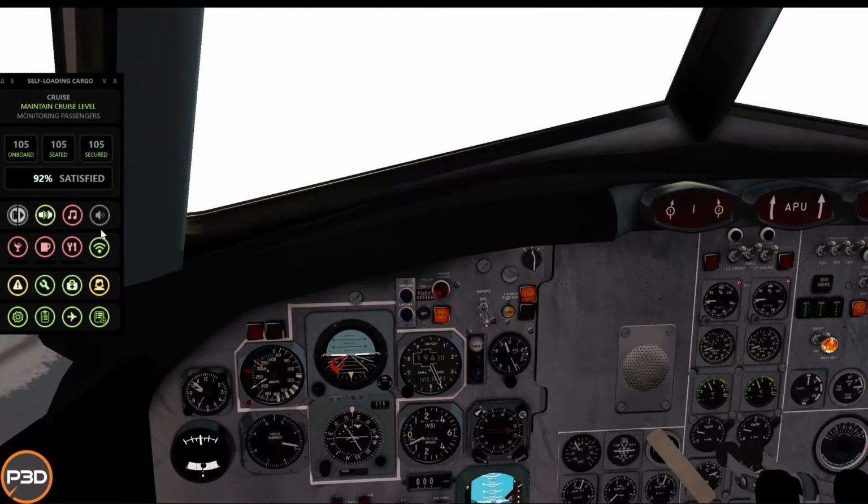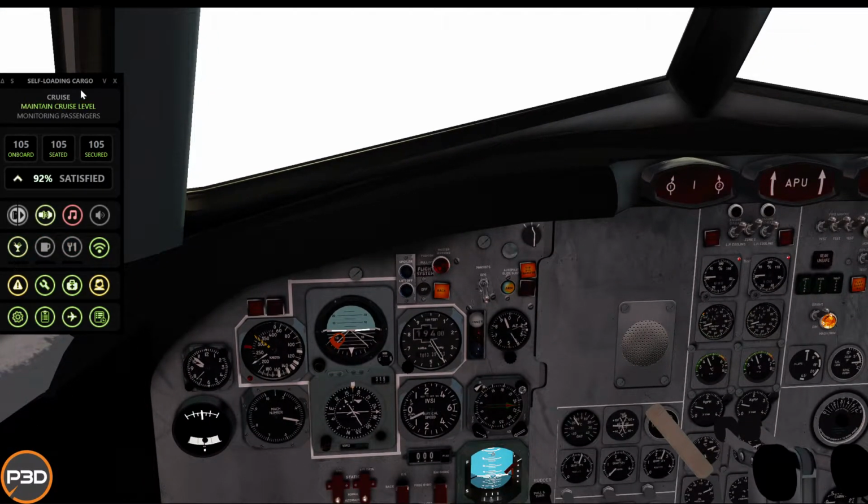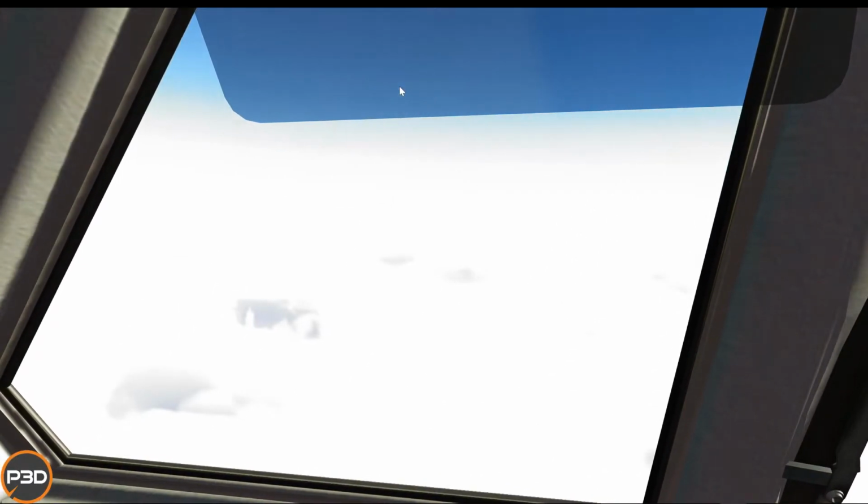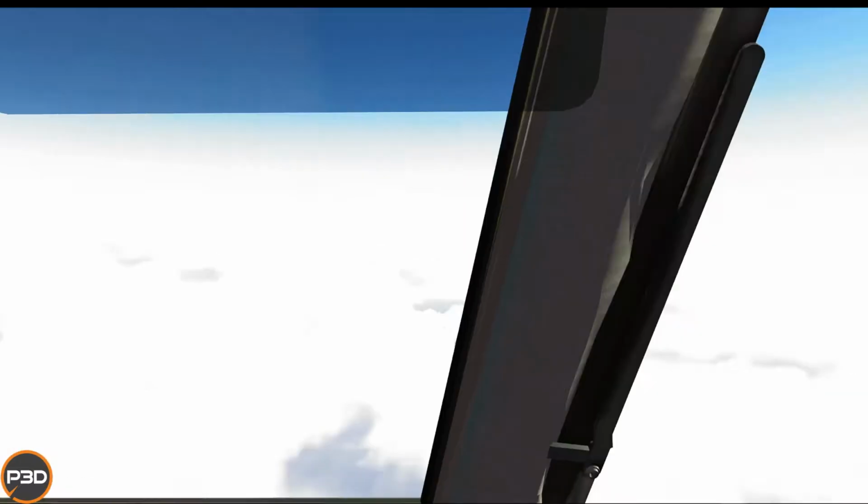Do you know what? Because we're doing a very shallow descent, let's serve some booze to them. The booze hounds in the back. Ladies and gentlemen, we are about to start serving alcoholic drinks. Please make sure your tray table is in the down position and clear any items from the aisle.